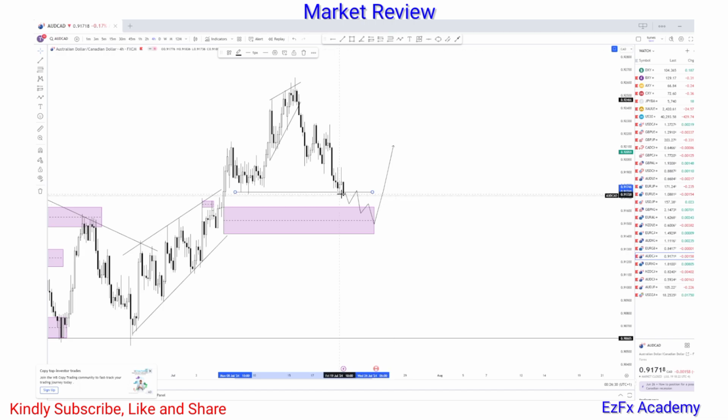I just want to watch out for the next candle to appear below this previous support here. If that happens, then definitely I'm watching out for price to come towards our demand zone, and then we get to see our buy. That way we won't get left behind by the market, where the market just opens up and price just moves towards the upside. So overall my bias on AUD CAD would be bullish. I hope that is clear also.